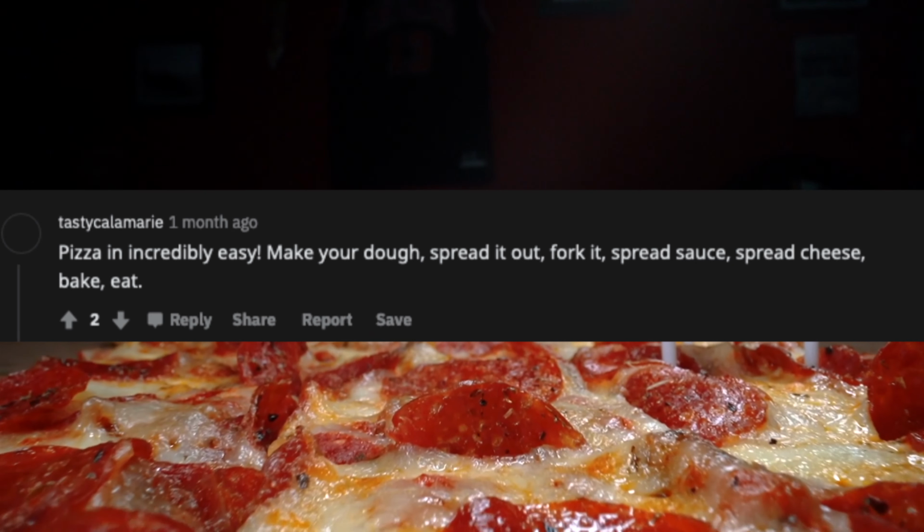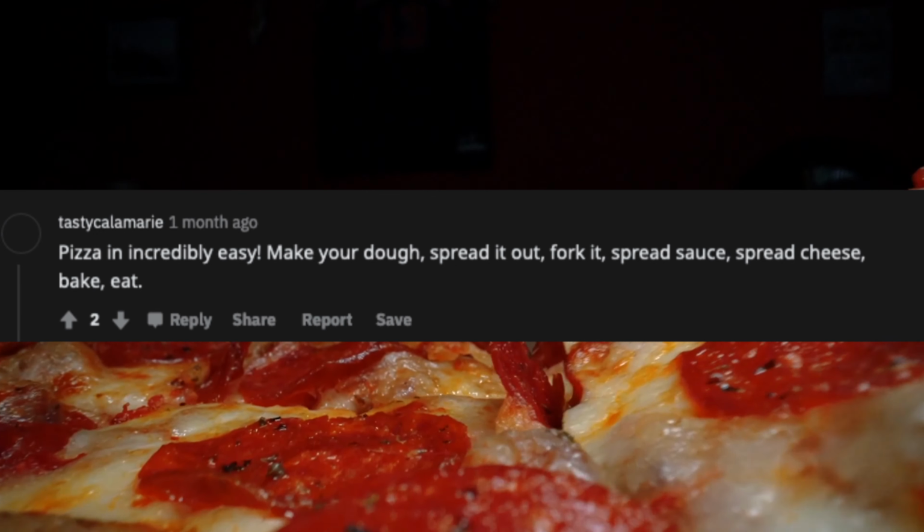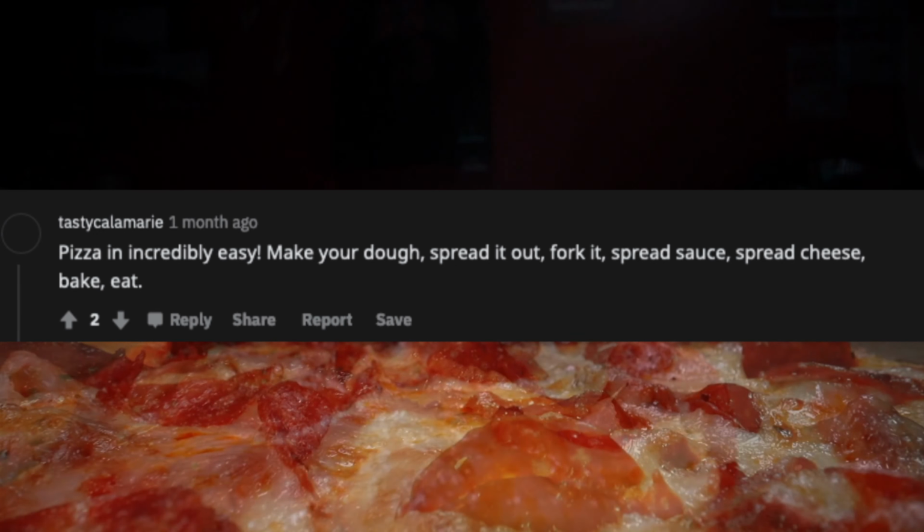Pizza is incredibly easy. Make your dough, spread it out, fork it, spread sauce, spread cheese, bake, eat.